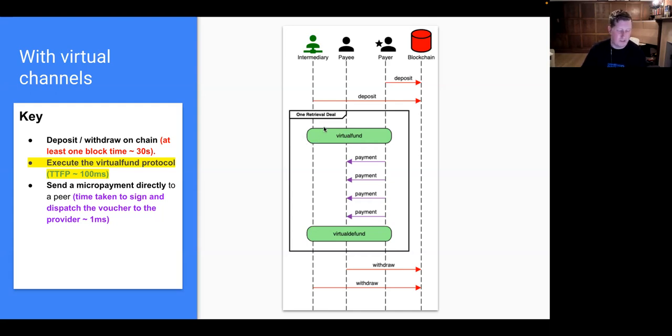It could be a single-hop payment channel. It could be hopping over 10 different intermediaries, and you have the payer and the payee. This virtual fund protocol requires all parties to participate to set the thing up and also to tear it down at the end. But once that channel is created, it can be executed just between the payer and the payee. So the intermediaries have been completely pinched out of the process.